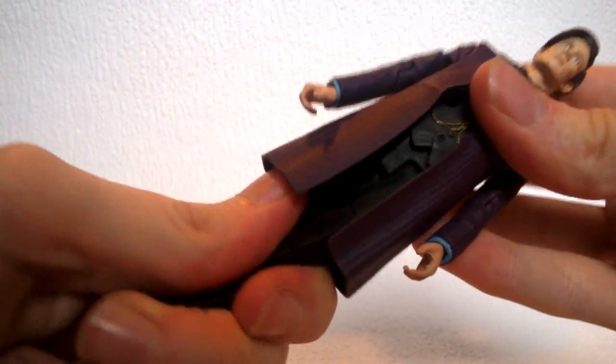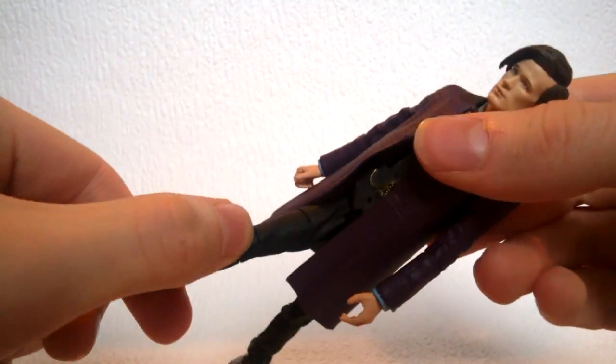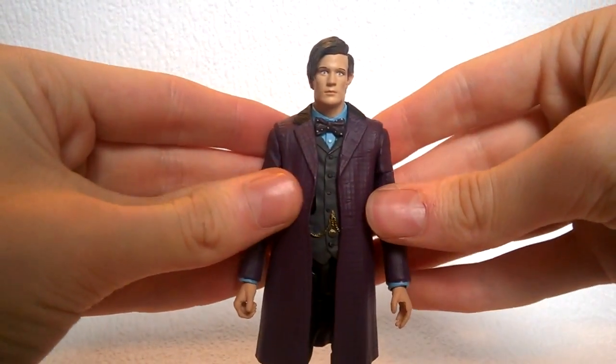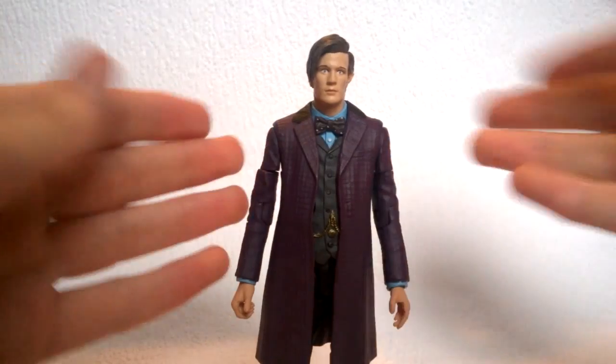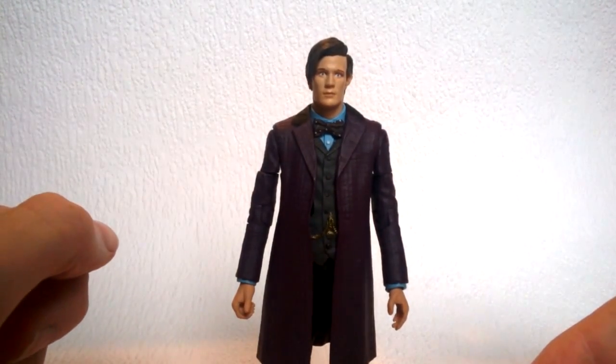Taking a look under, we do have waist articulation, very nice, and then we do also have upper leg articulation, and he can bend at the knee. We don't have any boot articulation, as there wasn't any in the original sculpt from Series 5. So yeah, overall for articulation, it's what to expect for these figures really, but it is overall very good.